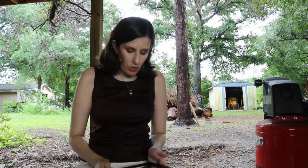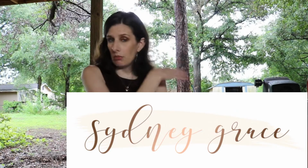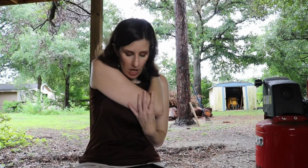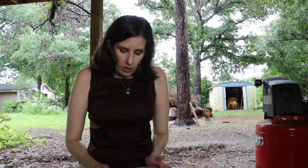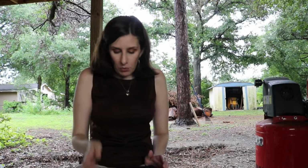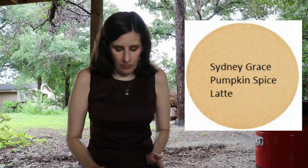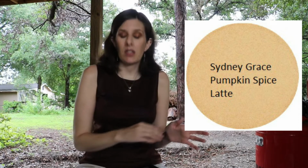Okay, so then the last brand is Sydney Grace. Now I also pulled some yellows from Sydney Grace months ago. Again, for the mock-up palette, I pulled 4 shades, but they're kind of varying shades of yellow. One of them is Buttermilk, which is more of a neutral toned, light pastel yellow. Then we have Geese Alang, which is more like a buttercup yellow. Then we have Milk and Cookies, which looks like more of a taupey, yellowish base. Then there was Pumpkin Spice Latte that I saved off. And again, all 4 of these I saved off months ago.